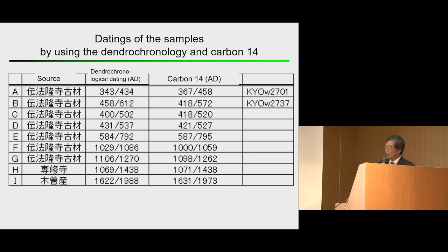Here, this is a new wood sample harvested in 1988, but these are quite old trees, which have 366 annual rings in this case. The carbon-14 result shows a little bit smaller age at the end, but we are basically in very good accordance with each other.